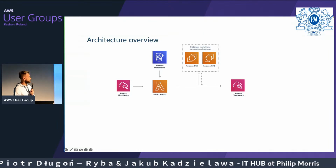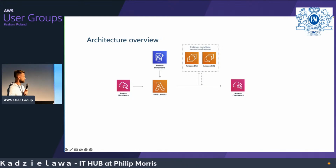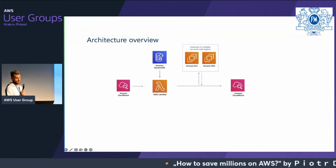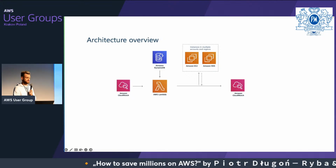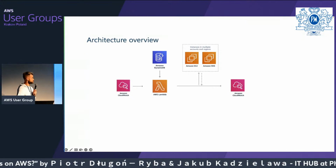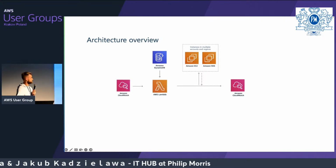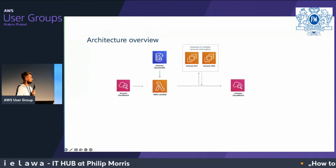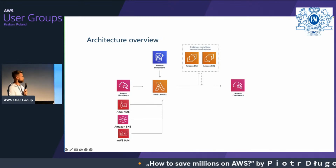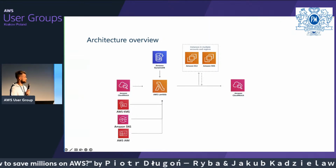All the information related to the scheduler is saved in CloudWatch, so you can check all the debugging logs. If you have any problems with the scheduler, you can check the logs, and all the information is stored there. There are some three log groups which are divided by the configuration, and it's really useful stuff. Other components which are deployed are KMS, SNS, and IAM.